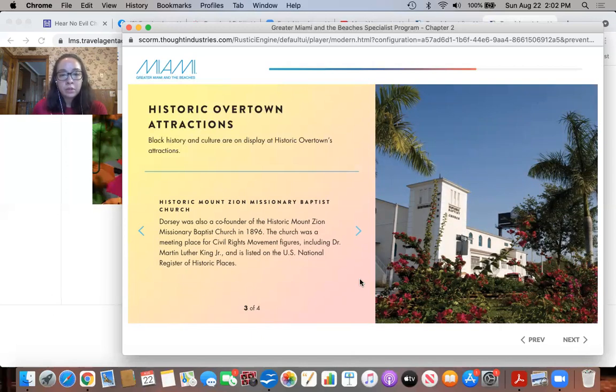Dorsey was also a co-founder of the historic Mount Zion Missionary Baptist Church in 1896. The church was a meeting place for civil rights movement figures, including Dr. Martin Luther King Jr., and is listed on the U.S. National Register of Historic Places.